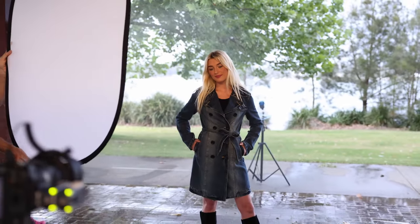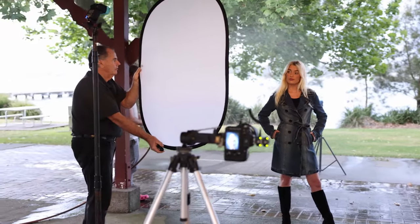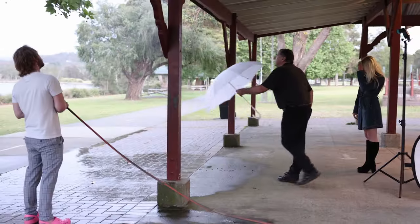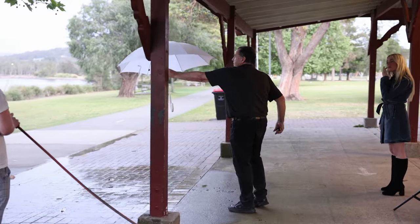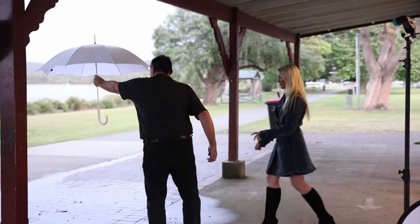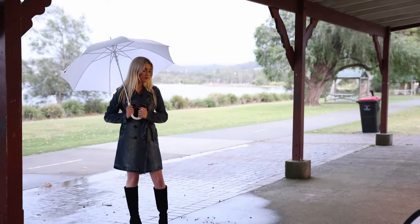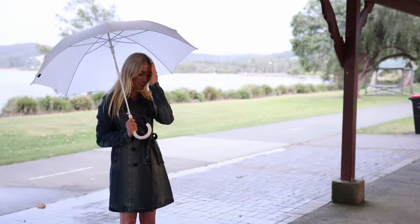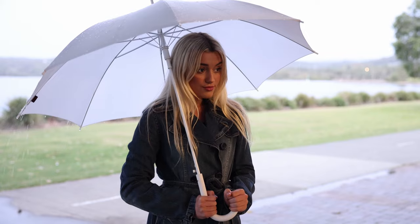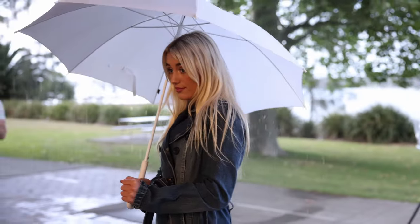Okay, yep, good stuff. Just look at the reflector for me. Yep. Terrific. Maybe just move around, change your pose a little bit. That's it, yep. Yeah, that'll be cool. You okay to stand out there? Yeah, of course. Yeah, okay. Okay, just across that way a little bit. Yeah, that's it. Yep. Just change your pose around a little bit each time, yeah.